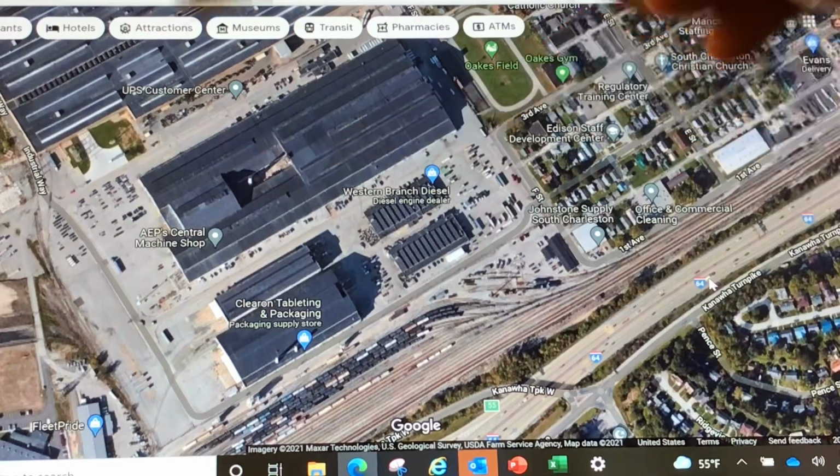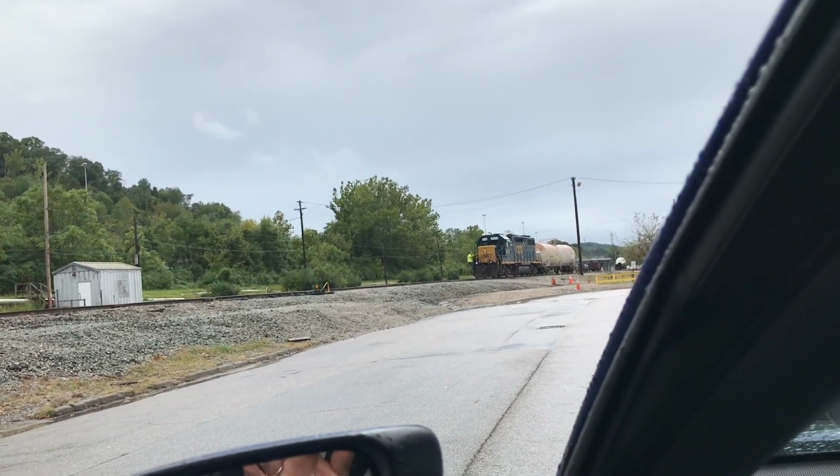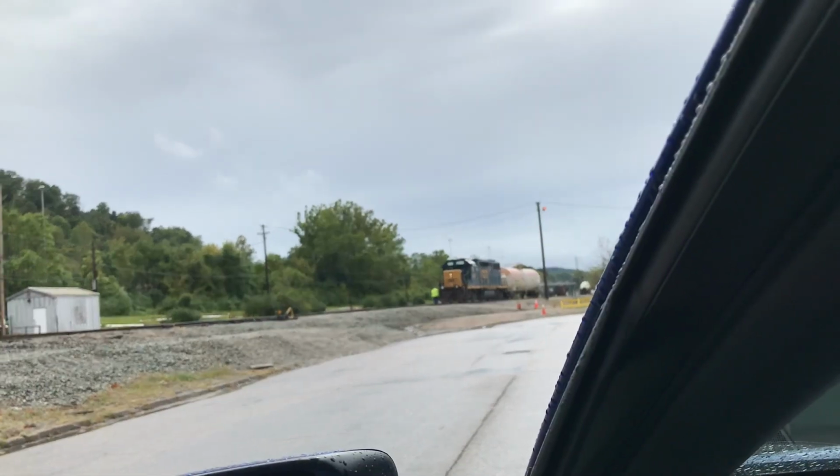But there's the industry over on this other side uses tank cars too. And I'll show you an aerial view of another place that uses a lot of tank cars. I'm still in South Charleston. There's a big factory up there. Can't remember what it makes.